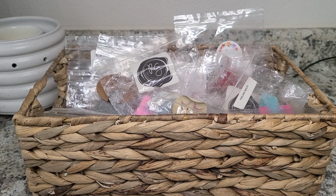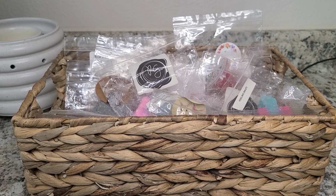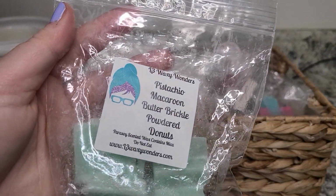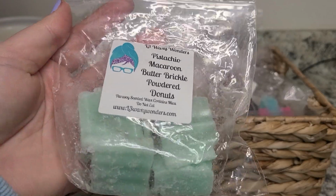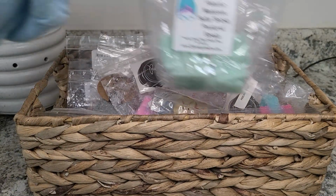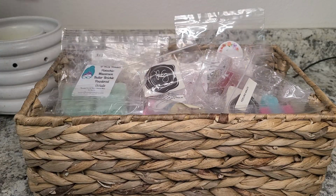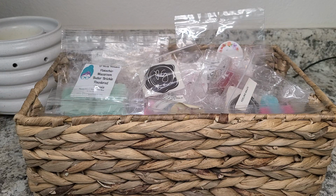These are good. Okay, this one's a little bit more than an ounce, but that's okay. So this one is L3's Pistachio Macaroon Butter Brickle Powdered Donuts. It's a little bit over an ounce, but this one smells really good. Really nice, sweet, non-offensive bakery. And the pistachio is not super strong in that.